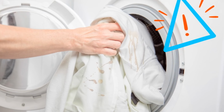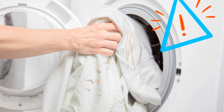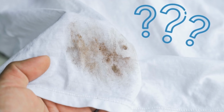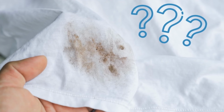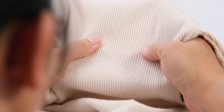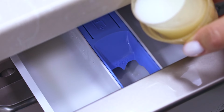It can be confusing when you notice that your clothes leave the machine worse than when they went in. One of the most common complaints from homeowners is washing machines leaving brown marks on clothes. This is typically caused by one of 4 issues. Cause 1. Detergent and fabric softener.